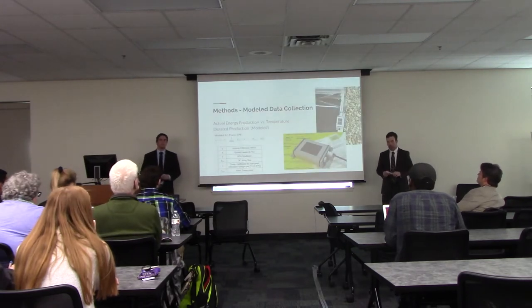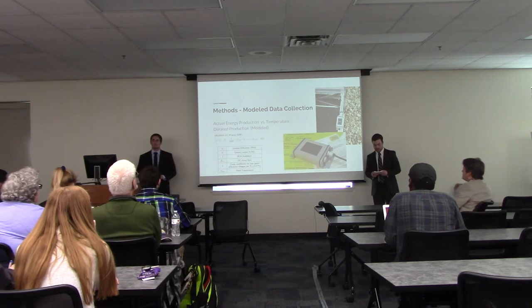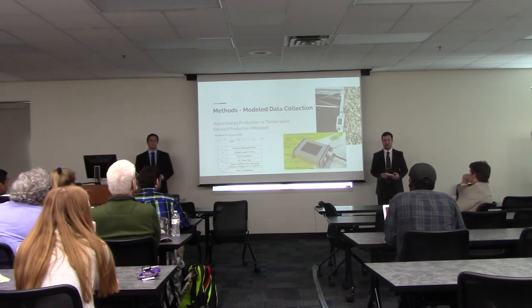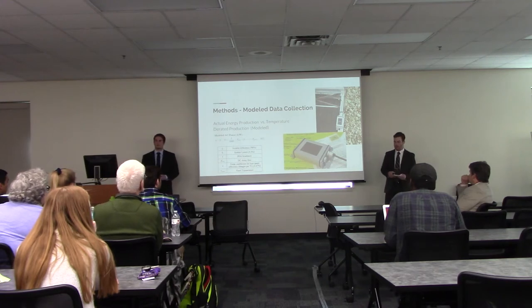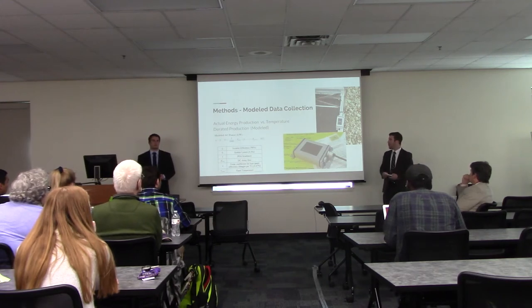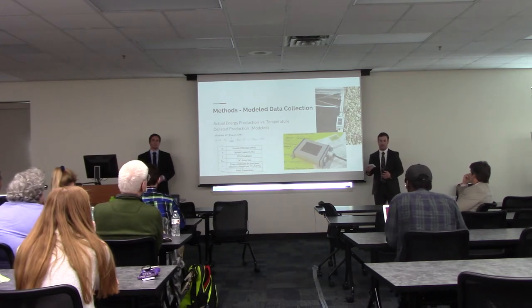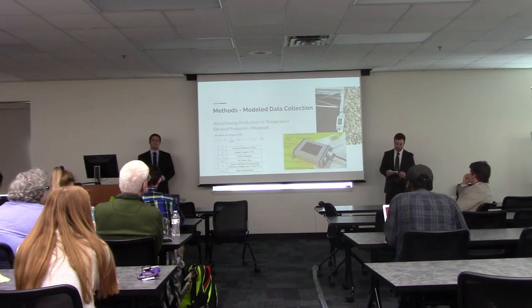Temperature derated production, or modeled energy production, is an adjustment of the prediction of how a system will perform based on the location's weather conditions experienced during that day. It's measured using a reference cell pictured here, located on the racking system at each site. It's also located on the same plane to ensure accuracy.